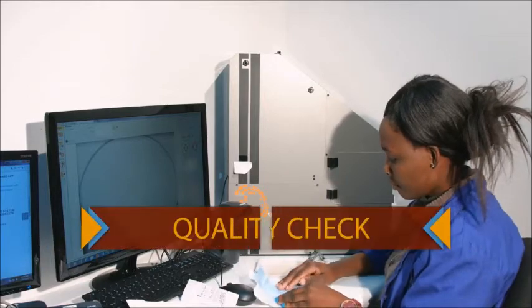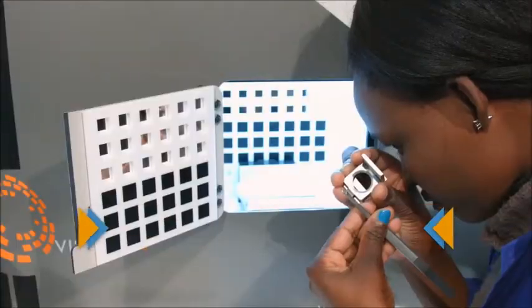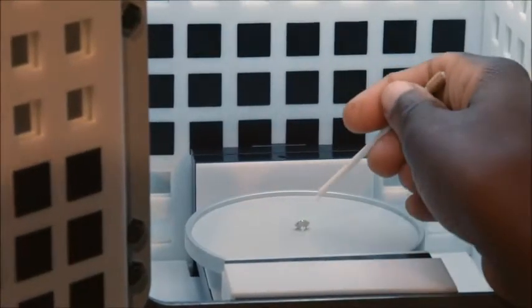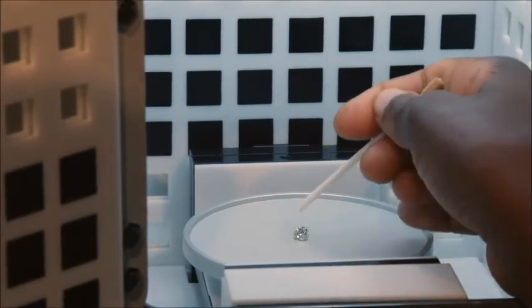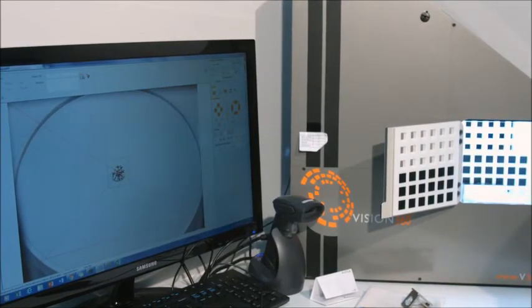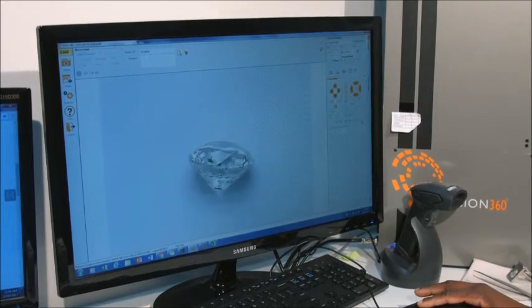At the final stage, the stone is checked into this Vision 360 machine. If there are any imperfections, they will be noted here and the stone will be returned. This particular diamond has 34 facets which have to be checked individually. As you can see, the machine allows for a studio setting where each and every facet can be checked.